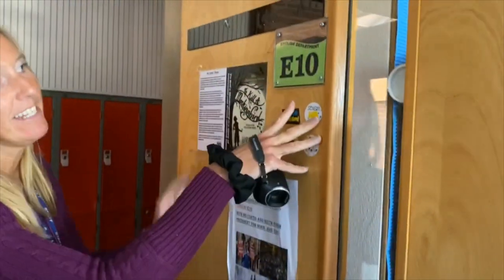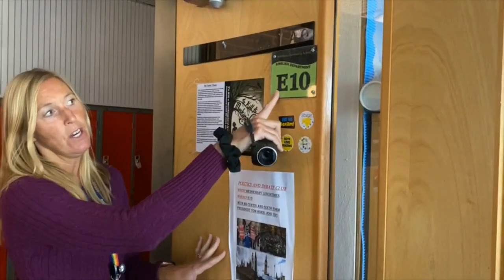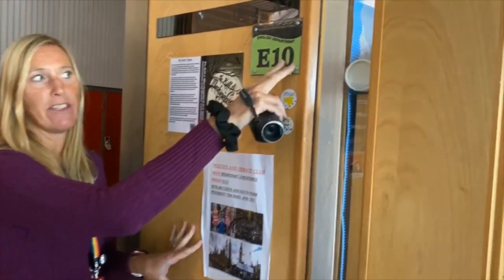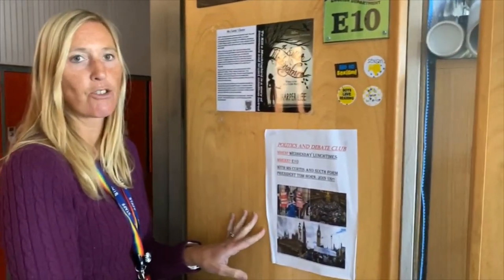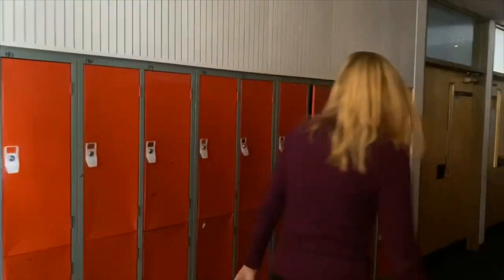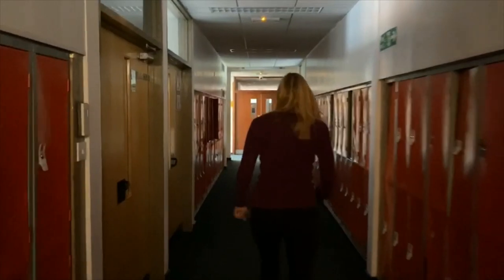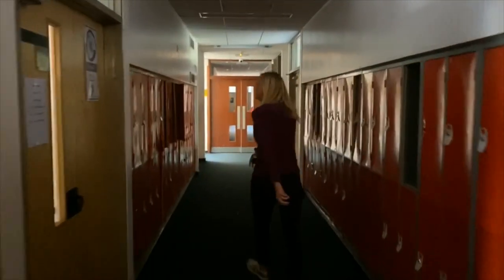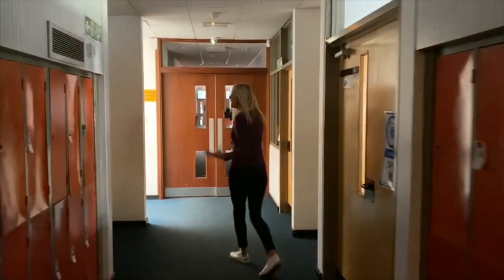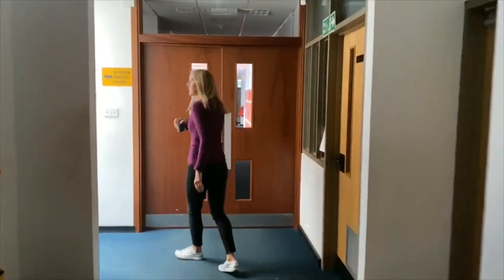E10, again, just to make it a bit easier for you, our English rooms have an E at the start of them. So you know they're E for English. And then numbered 1 to 10. 10 classrooms, a lot of English rooms. Okay, let's go down. So it's a bit dark because there's no lights on, so apologies for that. Normally this school is closed up, so we've got access today.